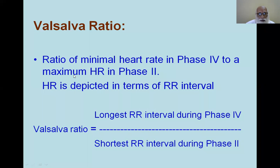Valsalva ratio. Now, what are the various changes? One is increase in the heart rate and the other decrease in the heart rate, happening in phase 2 and phase 4. In phase 4, there is a decrease in the heart rate, so RR intervals are long. And when the heart rate is increased, it is short. So use the longest RR interval during phase 4 divided by the shortest RR interval during phase 2. If you use it as it is, you get a single number, and if you multiply by 100, you get a percentage.